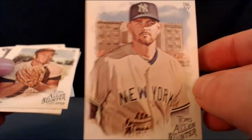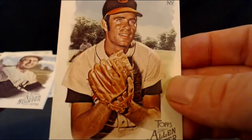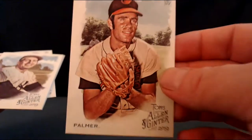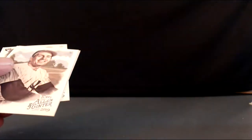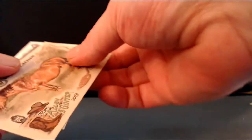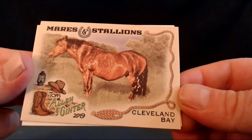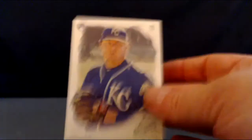James Paxton up next. And Jim Palmer, incredible pitcher. He doesn't get the credit he deserves. Nobody talks about Jim Palmer. Outstanding pitcher. Phil Rizzuto up next, Yankee great. And it's the Cleveland Bay Horse, another one of the Mares and Stallions collection. And we're going to finish off that pack with a rookie card. It's Brad Keller.